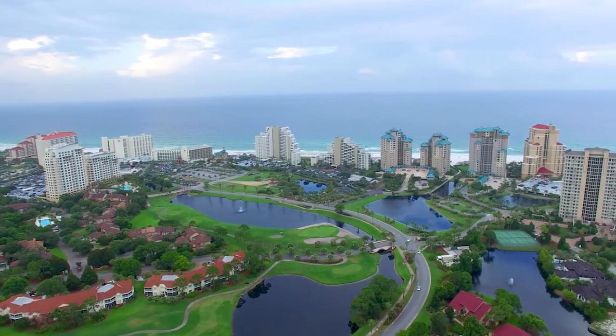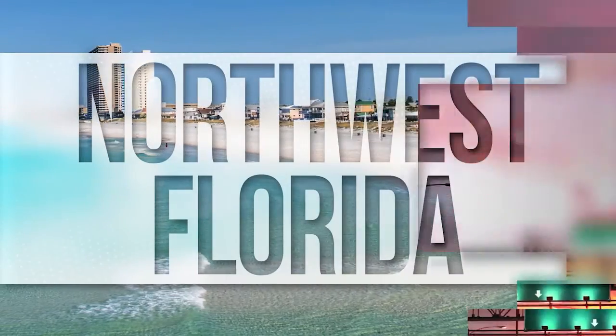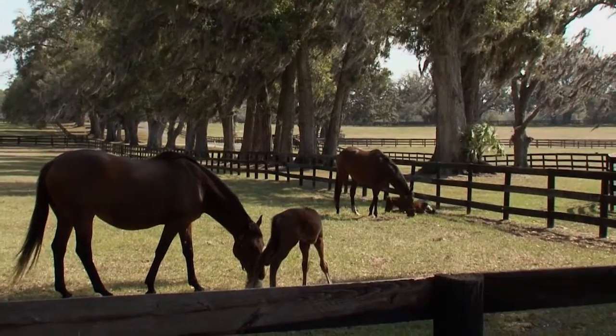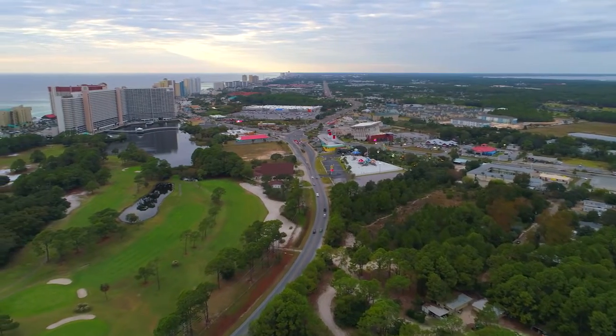The Northwest Florida area is an amazing place to call home, with its gorgeous white sand beaches, emerald green waters, and breathtaking sunsets. From Pensacola to Panama City Beach to the beautiful forests, lush farmland, and ranches of the northern portion of the Panhandle, the opportunities are endless.